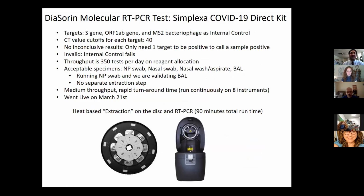The great thing about this test, though, is it only takes 90 minutes to perform. Remember, CDC test, 8 hours. This test, only 90 minutes to perform. And what that allows us to do when we brought this on then is to run it at a much higher scale. We're able to run this test at about 300 tests per day.